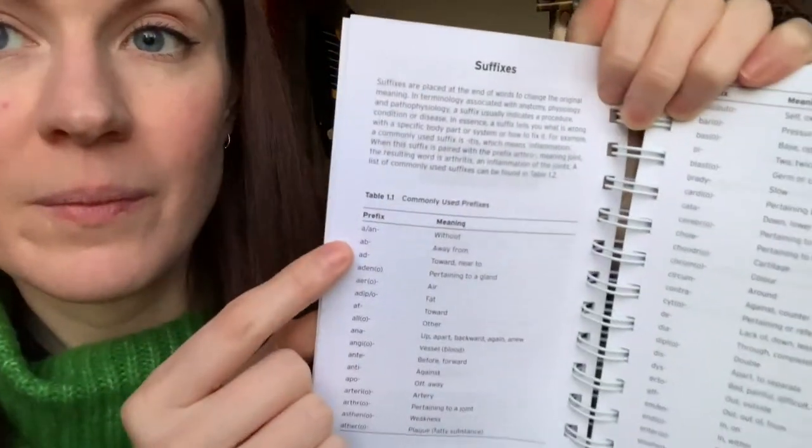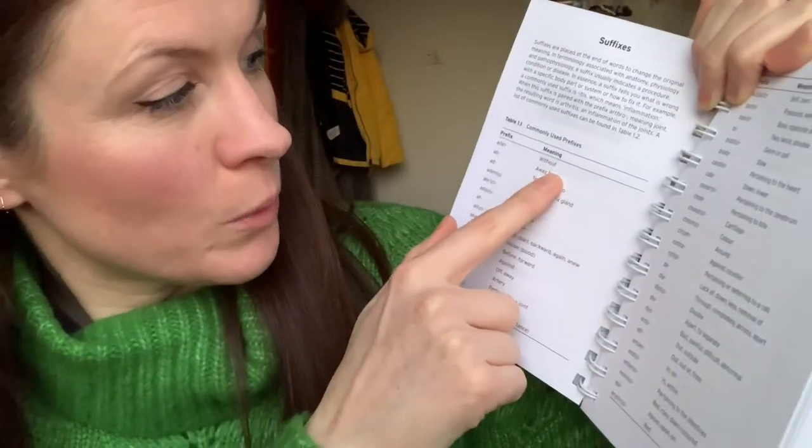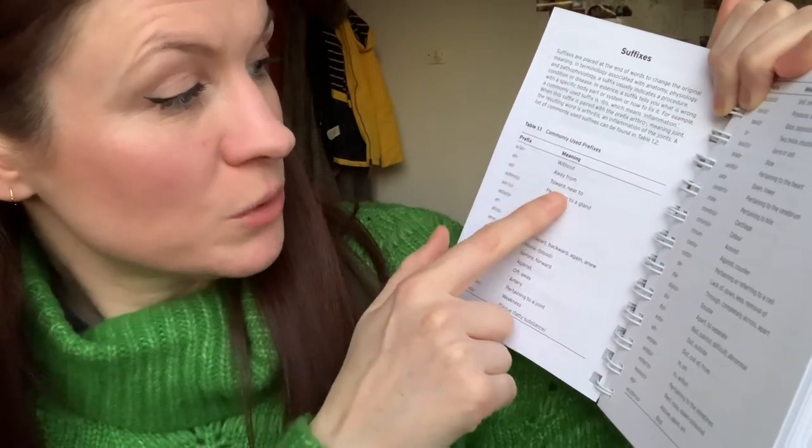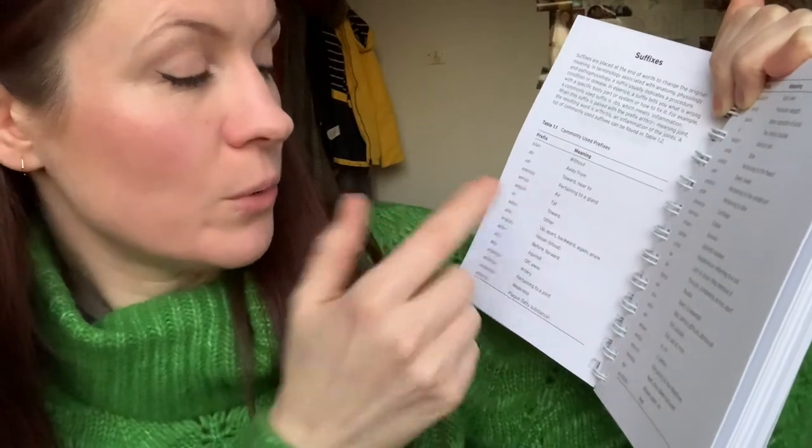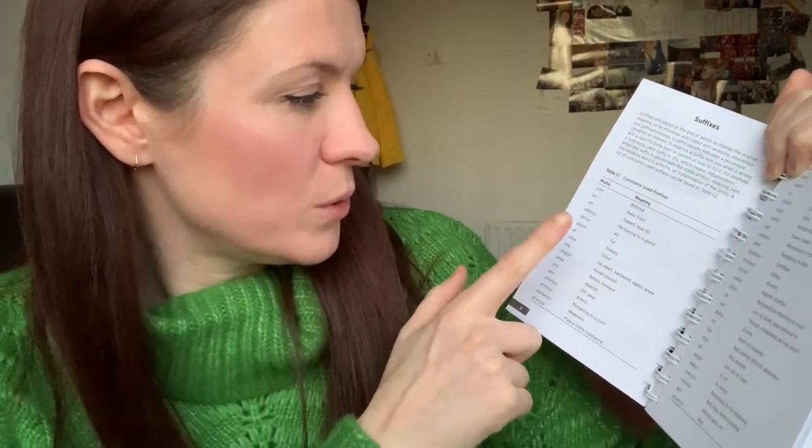So here we go. We've got a list of prefixes here. You've got a slash an, which means without, ab, away from, ad, towards, adeno, pertaining to gland, aero, air, like aeroplane, adipo, fat. If you think adipo, like lipo, maybe you can think fat, relate that maybe. Af is towards. Anyway, I'm not going to go through all of these, but yes, you get it. The prefixes are at the front and the meanings of them. There's quite a few pages of that.